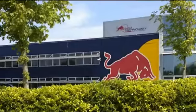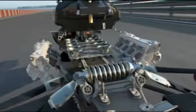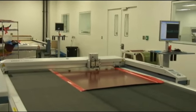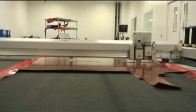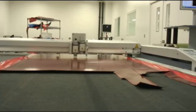Red Bull Technology manufactures Formula One motorsport cars for Red Bull Racing. In 2008, the company decided to replace their existing flatbed knife cutter with two Zünd knife cutters, one with a conveyor belt. They decided to evaluate cam systems, investigating an upgrade to their existing system, as well as looking at alternatives.